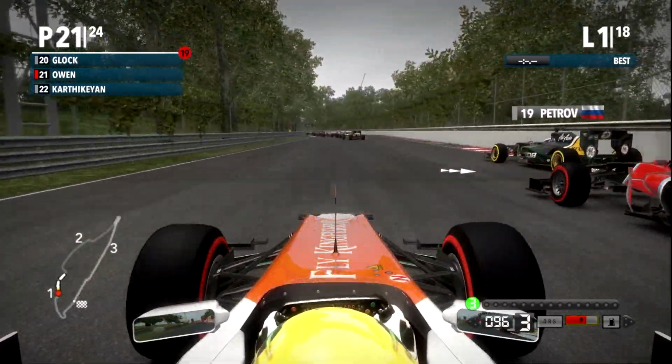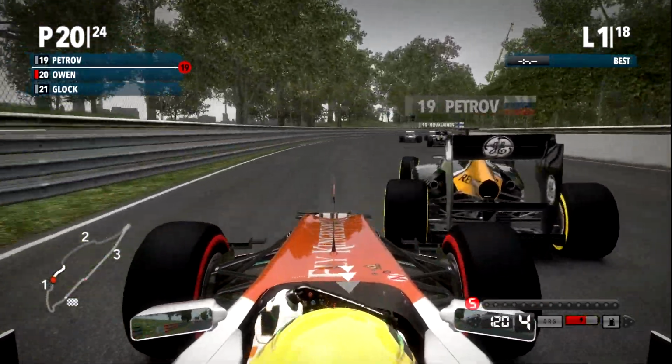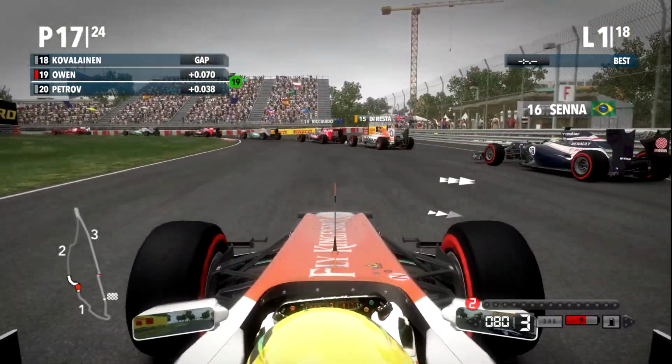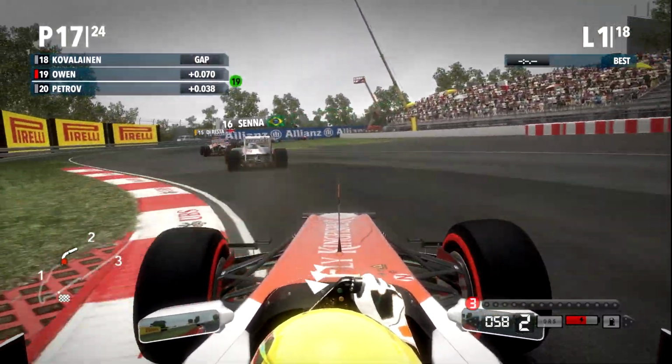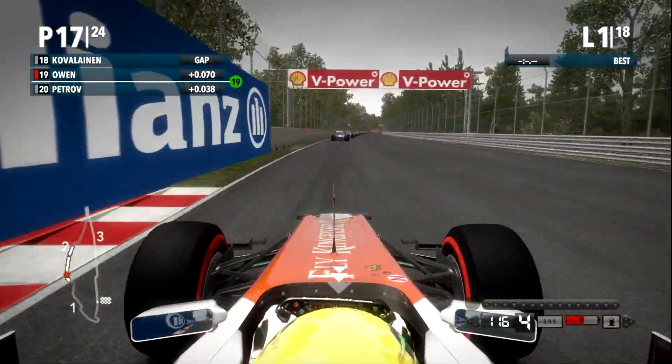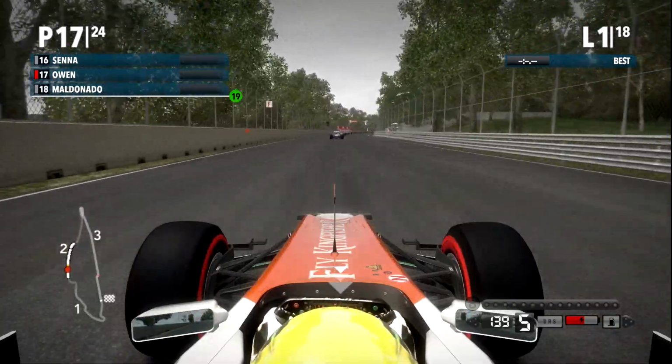And here we go to the inside of Glock. We are very close to making a lot of contact with some people. Send one up the inside of Maldonado as well into the chicane. And there we go, up at a P17. A good start overall. You know what? It was pretty slow in turn 1 as well as 2, but we made up for it pretty well.